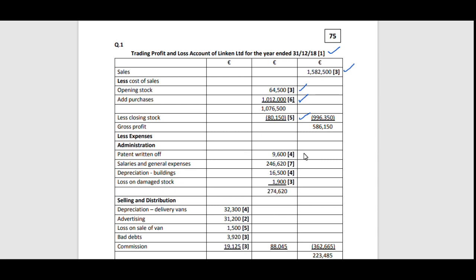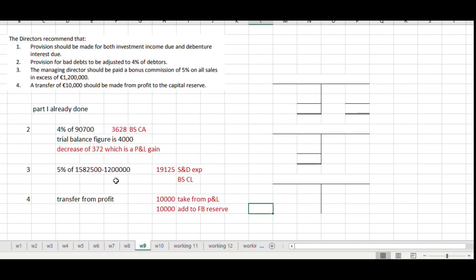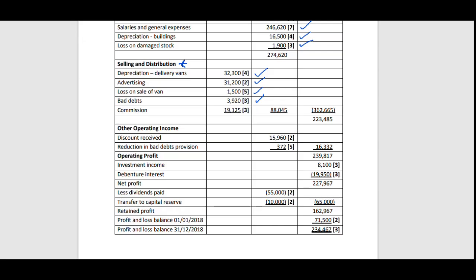Patent written off, we did a note for that. Salaries and general expenses, you can check back that note. Depreciation of buildings was a note, and loss and damaged stock. These are all admin expenses, and you must have that correct heading. Selling and distribution expenses, we have from the notes, depreciation of delivery vans, you can check back. Advertising, that came straight from the trial balance. Loss on sale of van came from a note. Bad debts, that came from a note, you can check again. Commission, we didn't do any note of commission. Oh no, we did. The very last note was our commission note, 19,125 was commission. These are all selling and distribution expenses.